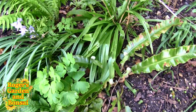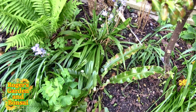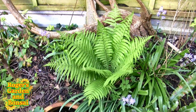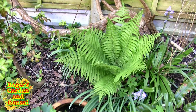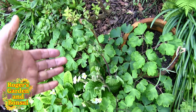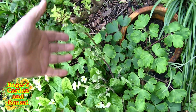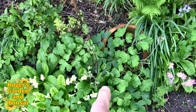Hart's tongue ferns are going to have some nice long new leaves soon. That will brighten the place up to go along with this fern, which has pushed on really well. More aquilegias over here. These will be flower spikes, and I'm pretty confident that will be the dark one.